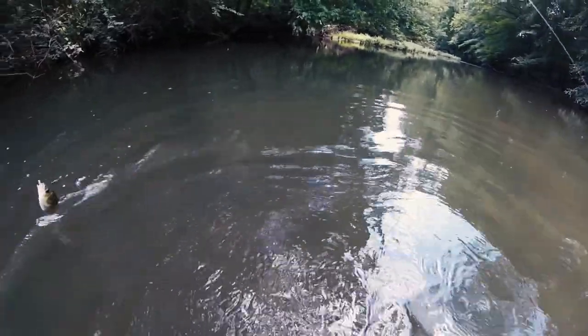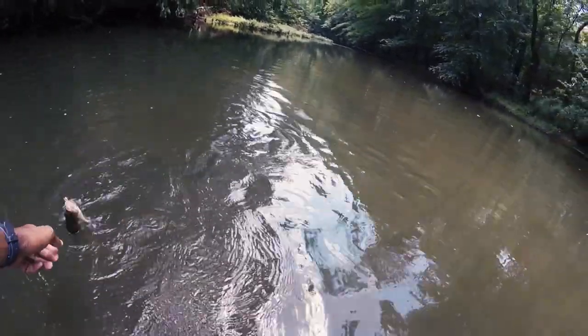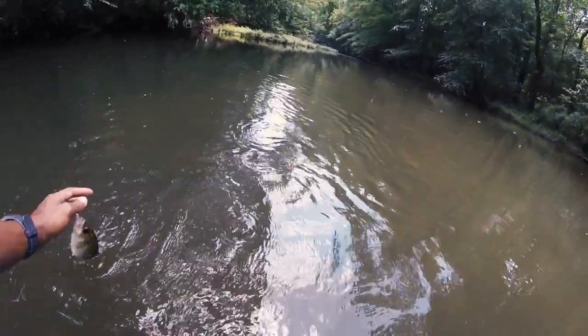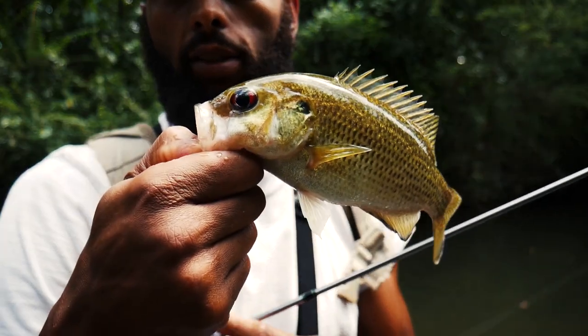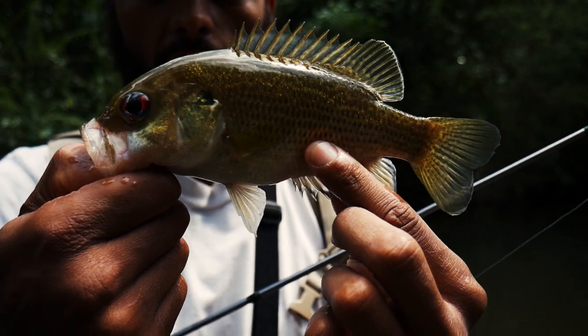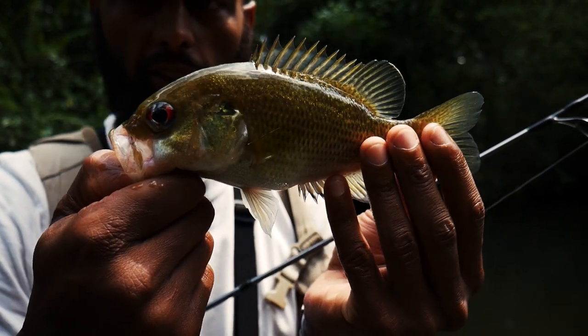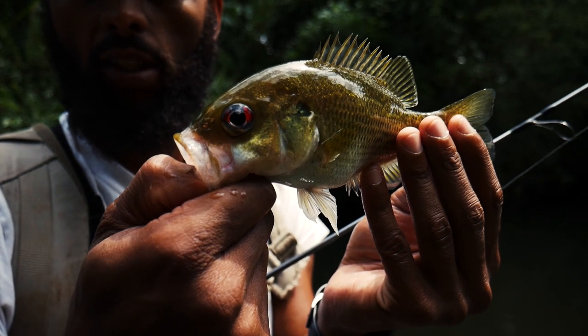Another one, man. All right, another rock bass, man. It's the most I've ever caught in my life. They're all pretty decent size. This is nowhere near as big as the last one, but they're all hanging out under this little overhang from this tree. Let's get them back.